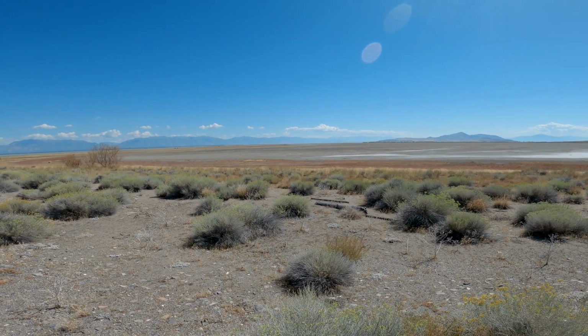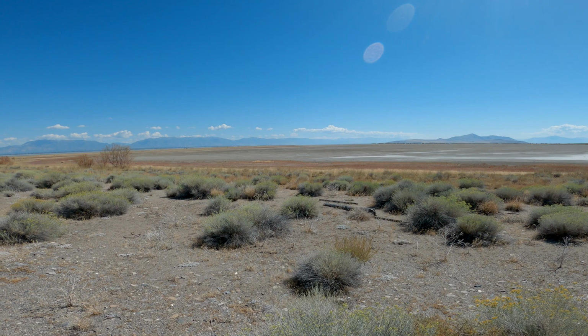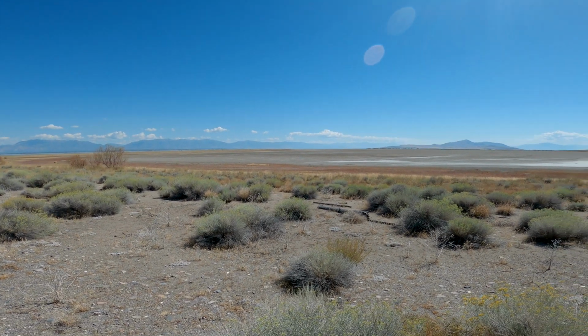So begins 6.5 miles back across the sandbar.